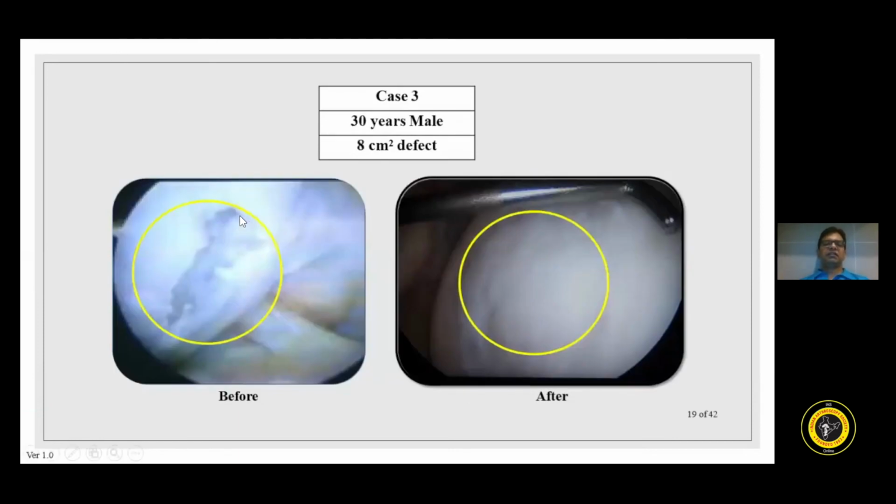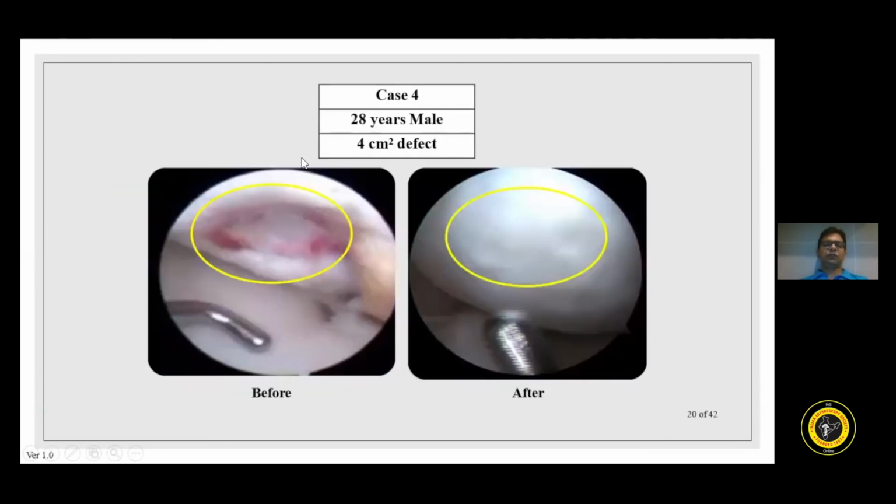Another case, a 38-year-old male, 8 square centimeter defect. Again, you can see a near normal hyaline cartilage there. A 28-year-old male, 4 square centimeter defect, again normal. I have not done a single case of osteoarthritis yet, but I'm aware that some cases have been done for osteoarthritis.